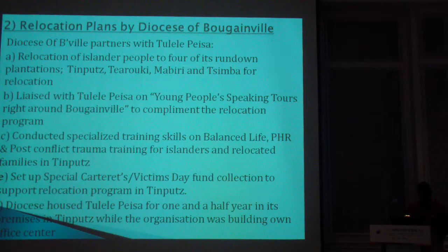So the church, in fact, has helped and conducted specialized skills training on balanced life for people, personal integration programs, and post-traumatic training for islanders relocated in Tilputs, where the relocation program has started. The church has also tried to help by setting up a Carteret Victim Day Fund collection to support the relocation program in Tilputs. And it has also housed Inhabitants for 1.5 years in its premises in Tilputs, while the organization is building its own coordinating center.